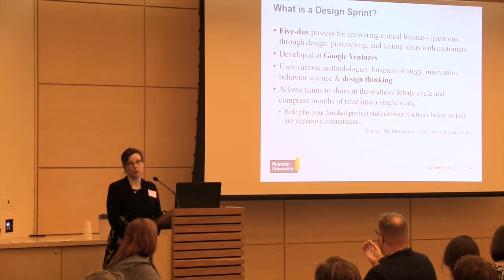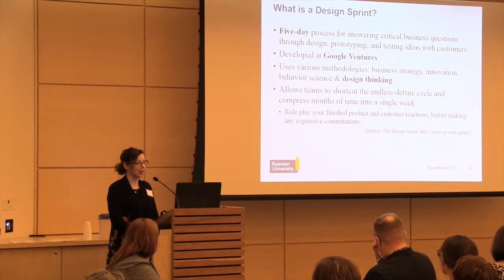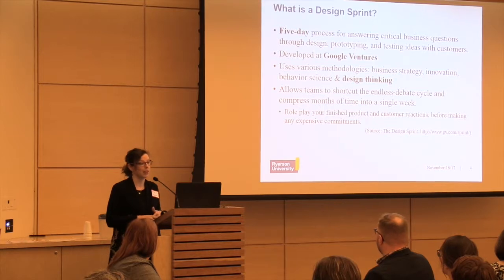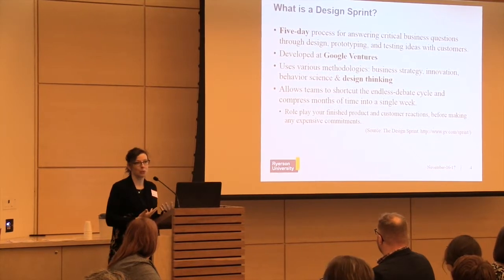And you role play it, which is quite fun. You create a prototype, and you actually do a lot of beforehand work where you line up customers and you line up experts to come in during the 5 days and test your product. So you know you have a good working prototype.